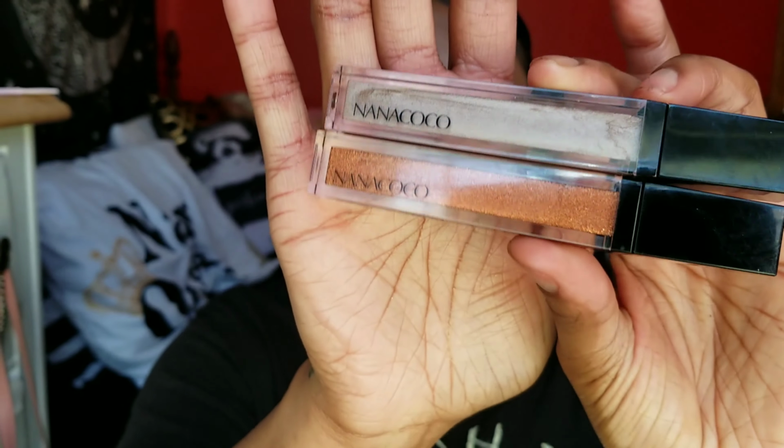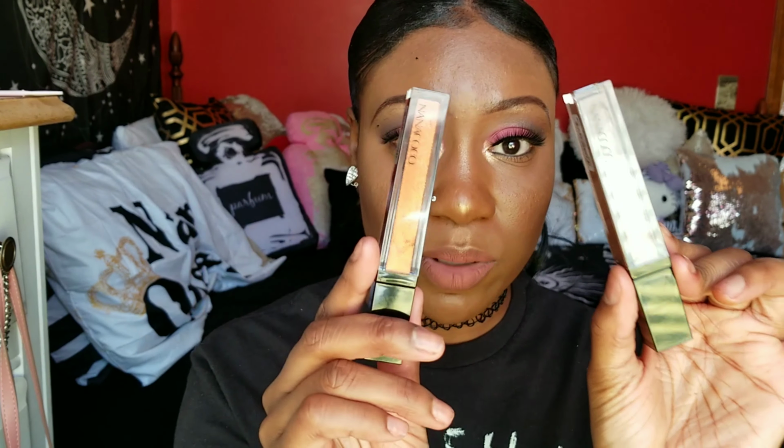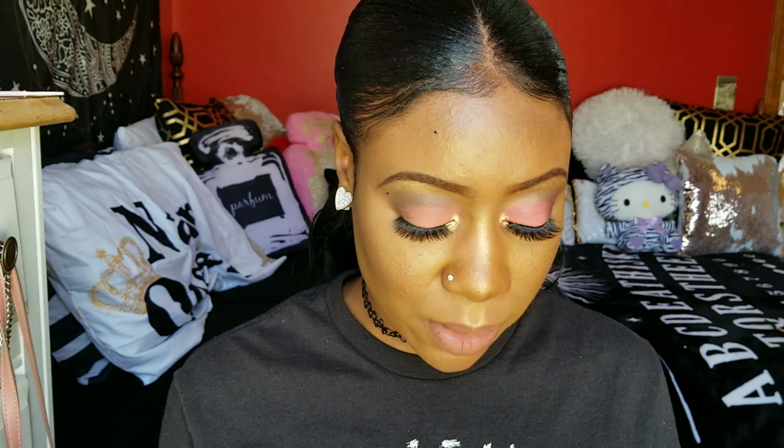Two lip products from Nana Coco. I love Nana Coco lip gloss. Like, they have the best lip gloss in the beauty supply store, and the packaging looks so good. They remind me of a high-end makeup brand, and these are only like $2, I think. But I do own two of them already, and they just have some really nice colors. So they restocked up on these colors.